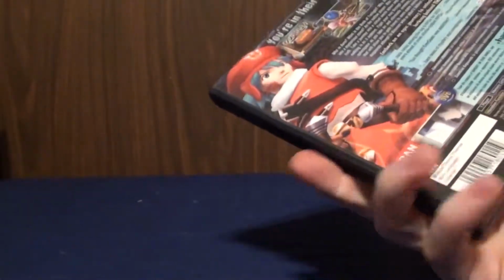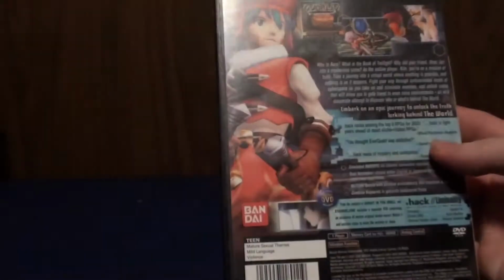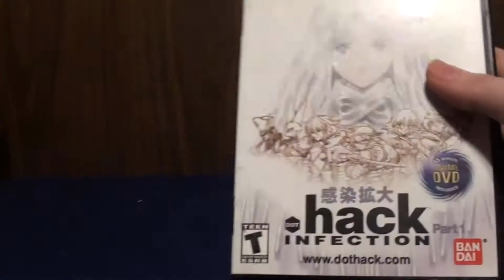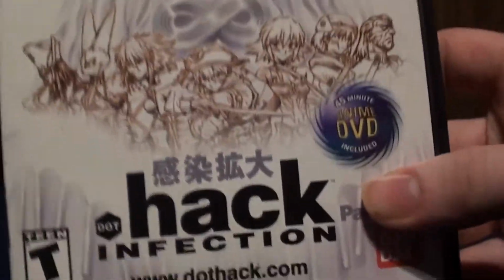Yeah, this is just an RPG, a JRPG, like an MMO, but not online. So, really cool. Plus it comes with another anime DVD for the show, so that ought to be fun. Really cool to have. Really kind of a collectible thing. Then we go on to more games. We go on to some PS3 games.